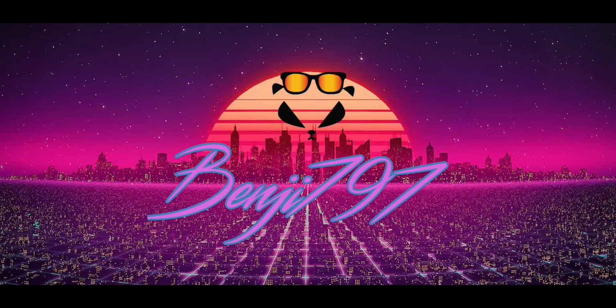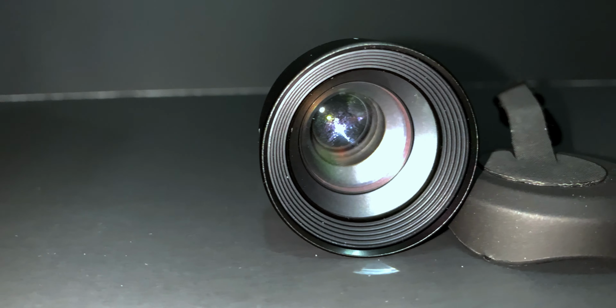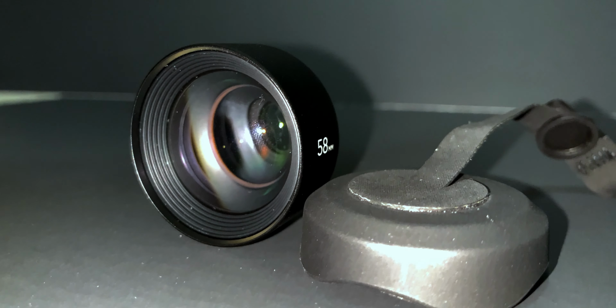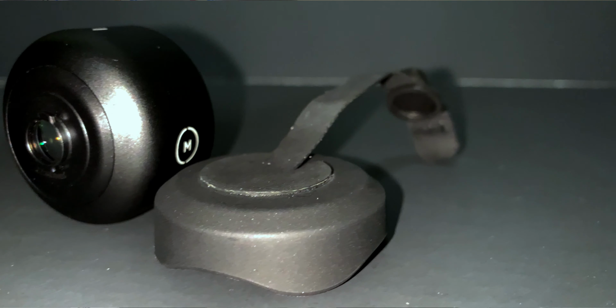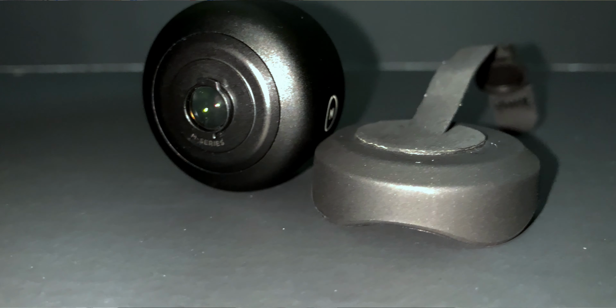Going into the first piece of gear that I used is an external lens. I didn't use the standard iPhone lens to make this video. The majority of it was filmed with a 58mm lens, also known as a tele lens, from a company called Moment. They make great lenses because what they do is that they sell you an iPhone case, and then that iPhone case can fit any lens that you buy from them in the future. So I bought the case, bought the lens.